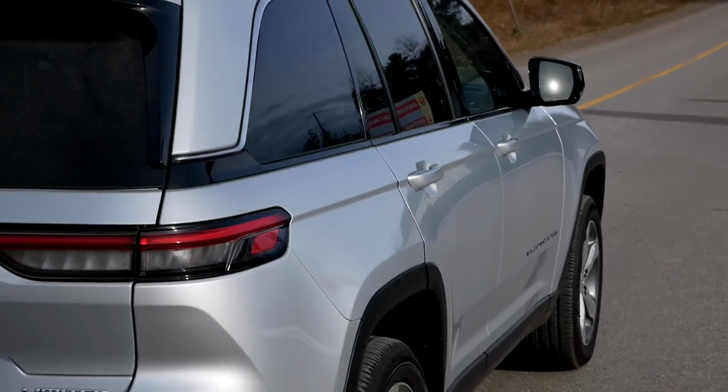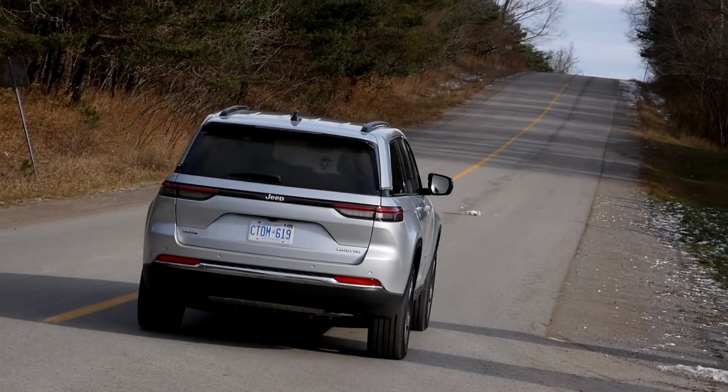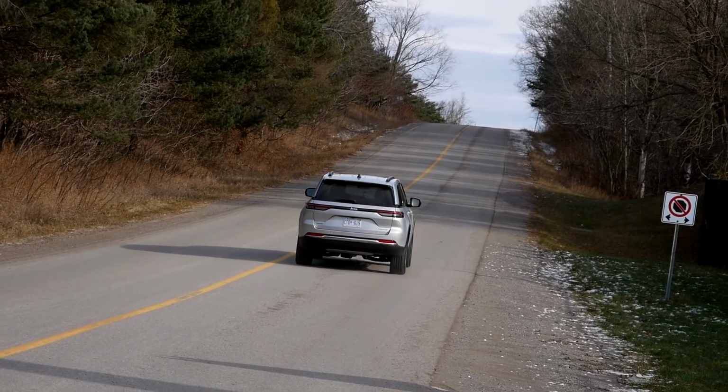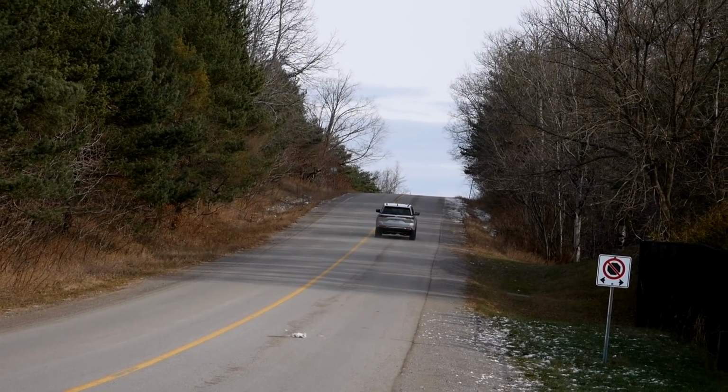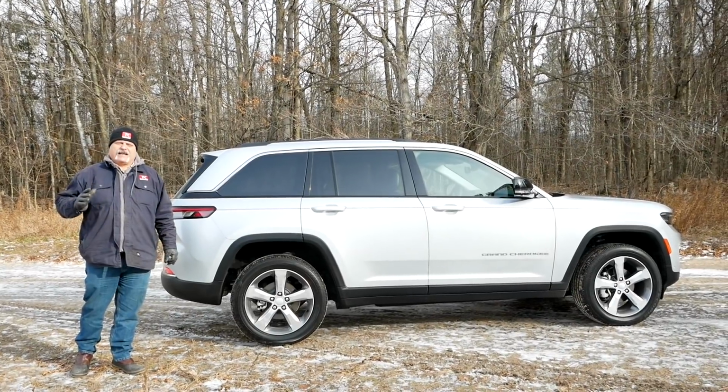Sure. And now with Grand Cherokee L, you've got the long wheelbase version, you can get the 3-row, you can get this version, or get the classic. So we always say this, I'll say it again, more choice is better for you as a customer. Absolutely. Well, everybody, that's our first look at the 2022 Jeep Grand Cherokee.